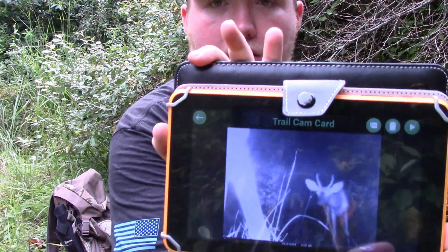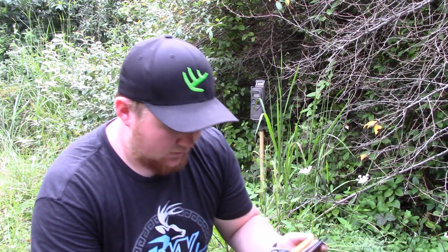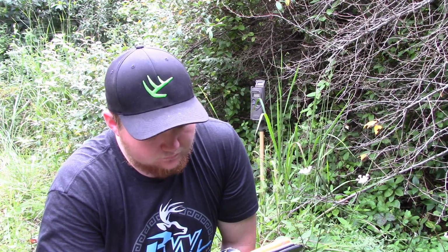These are the first pictures I have of them, which is cool. That means they're starting to move to this side of the field. Now, we do have one small spike. He came through the area. I have a picture of him sniffing the pure whitetail scrape first, but it looks like he's on a doe already. All I can see of the other deer is her leg, or his leg, I don't know.